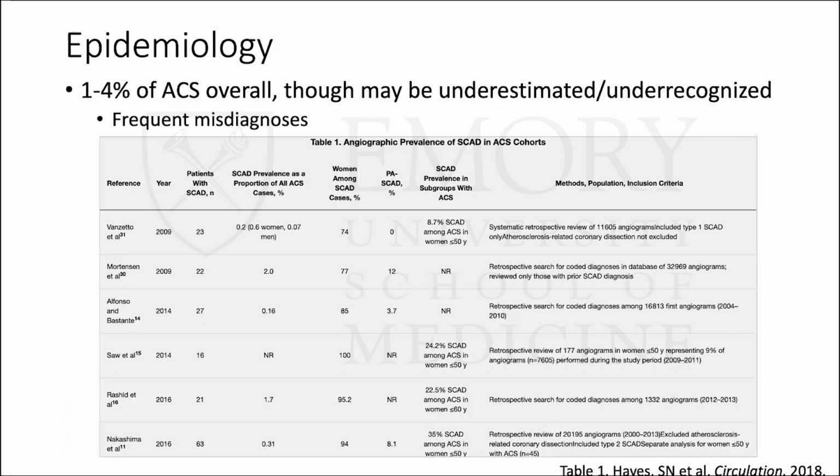Overall, it's obviously not the most common cause of ACS, between 1% and 4%. Looking back at a lot of these older studies, at the time data was published, there really wasn't as much awareness or recognition of the various types of SCAD. So this number overall is likely underestimated, and this is definitely a diagnosis that goes under-recognized and is often frequently misdiagnosed.